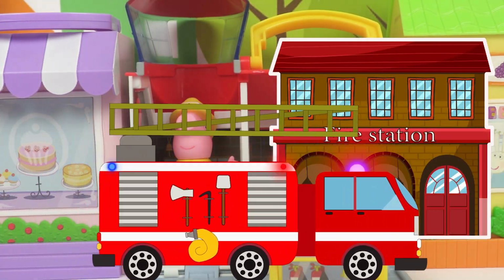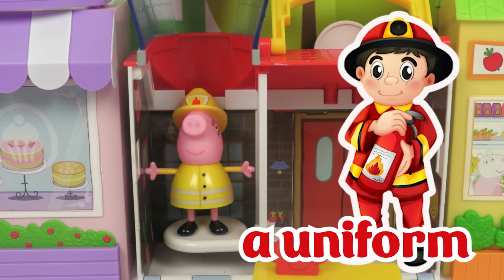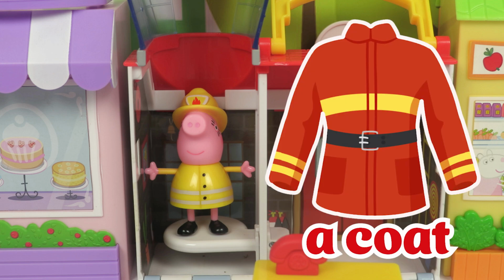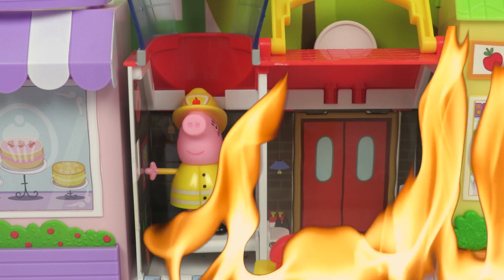is a firefighter. She is inside a fire station. Today she's wearing her firefighter uniform. She's wearing a helmet, a coat, and boots. She's ready to go and fight a fire.